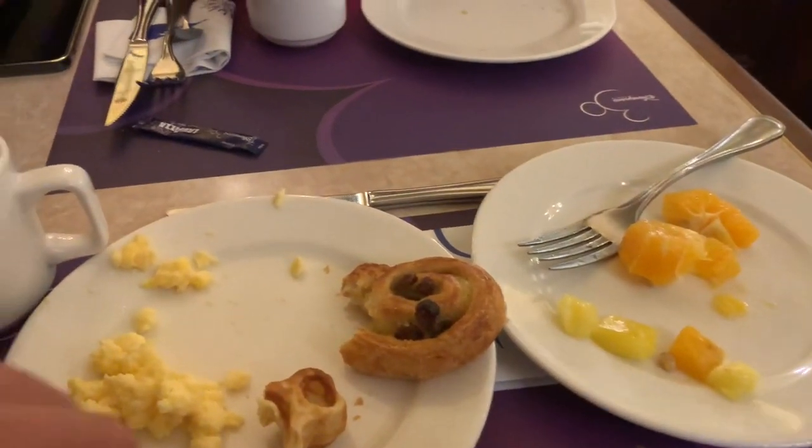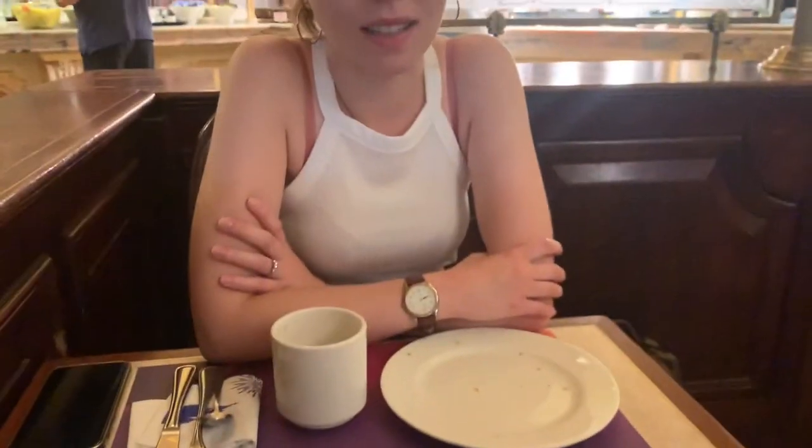Kind of a light breakfast just to start things off. Don't want to eat too much because then we're going to feel tired at the very beginning of the day. We'll have more later.